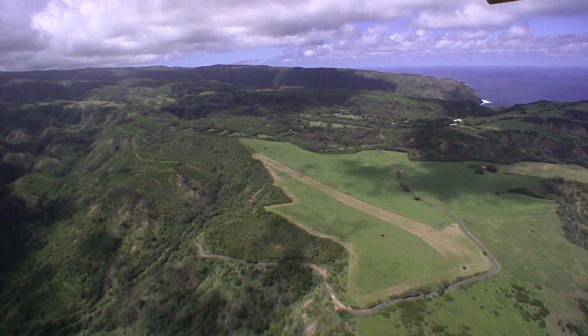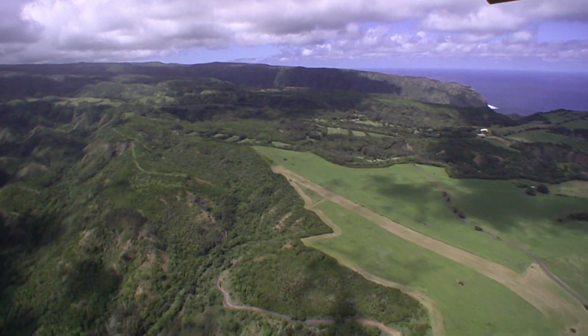As we come up here, we're crossing over this paved road. This is the only paved road.